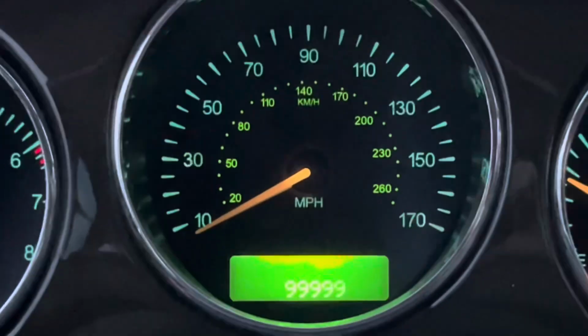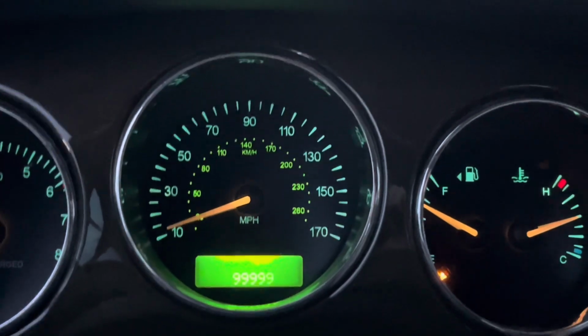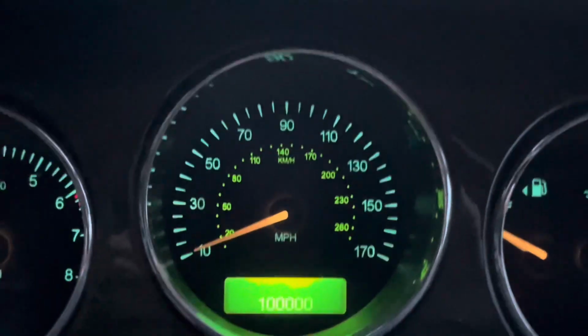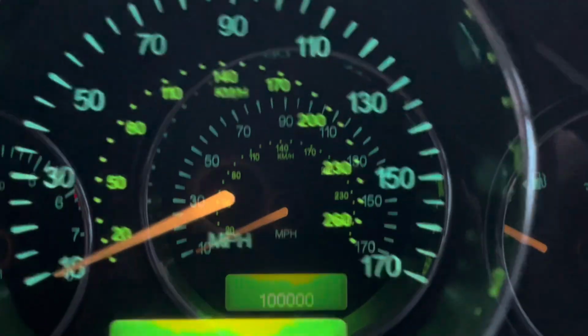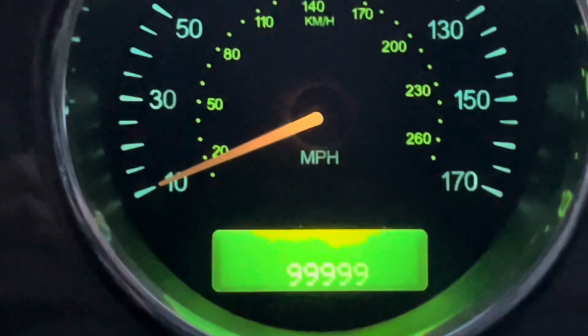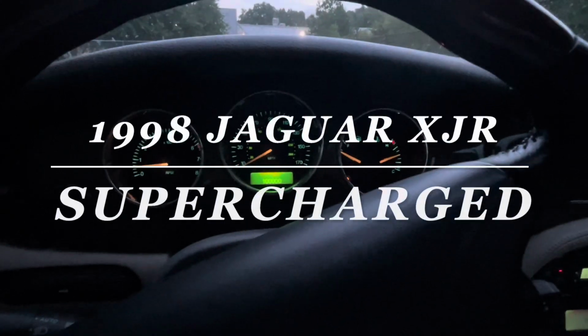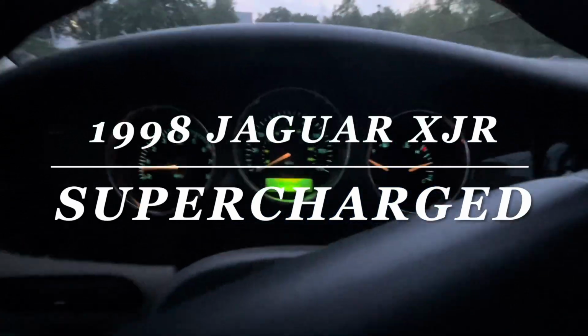Turning 100,000 miles. Come on, baby, turn. 100,000. Come on. Here we go. 100,000 miles. Come on. Oh, 100,000 miles. Look at that, baby. Look at that. But we are going to preview this 1998 Jaguar XJR. 100,000 miles. We made it. Woohoo!